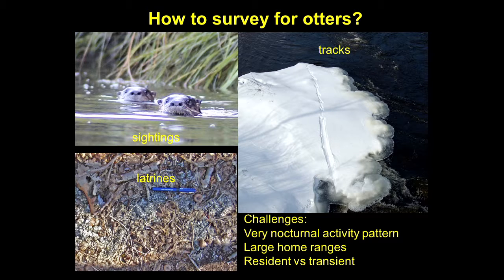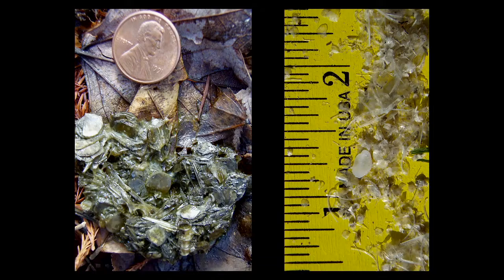Yeah, a lot of places use track surveys, and that's really not suitable for Long Island because we don't get a lot of snow cover. Sightings, forget it. They're very nocturnal, and I felt it was most appropriate to use latrines. And that's also, again, because Long Island is being recolonized. So latrines, I think, give me the best evidence of an actual established home range.